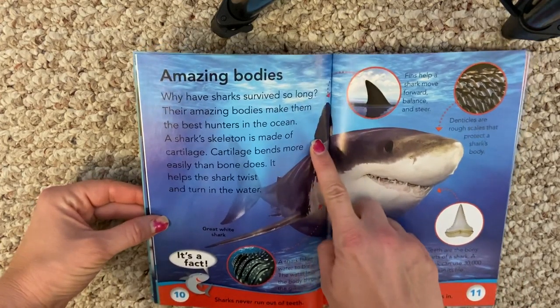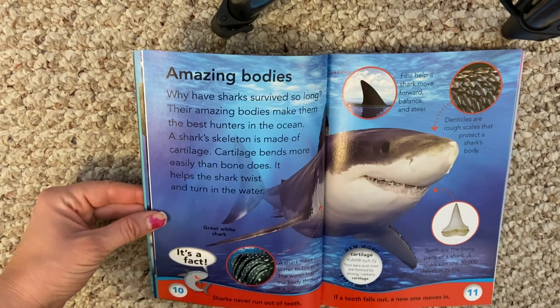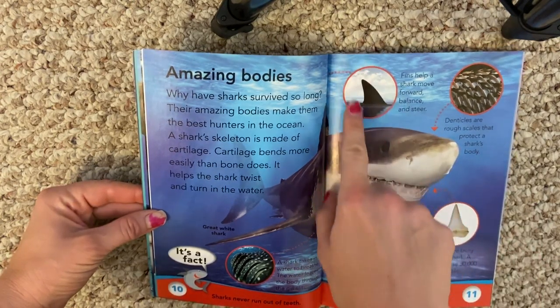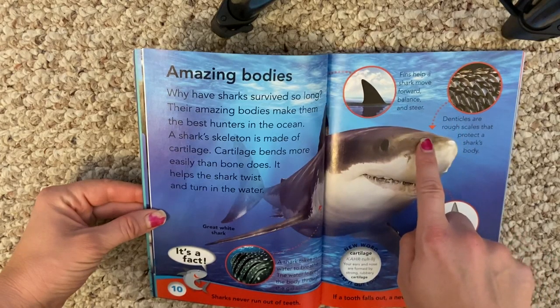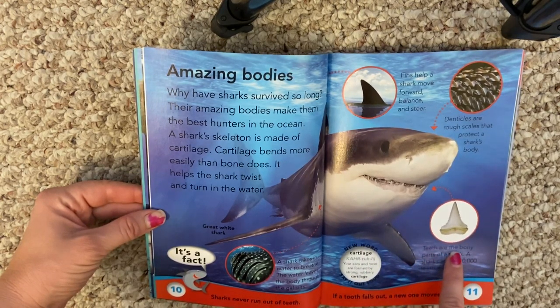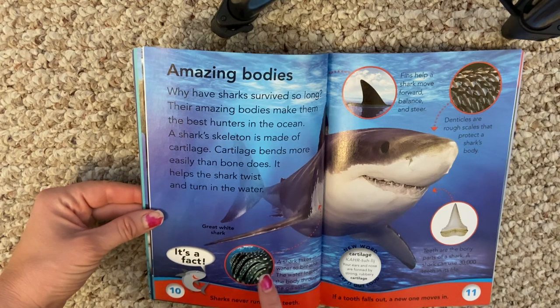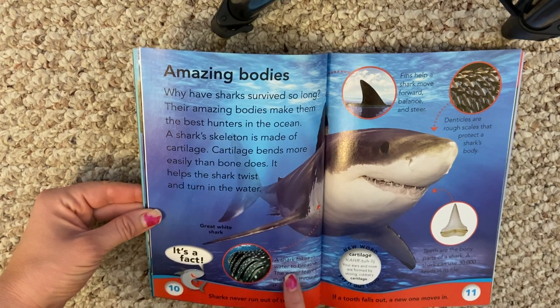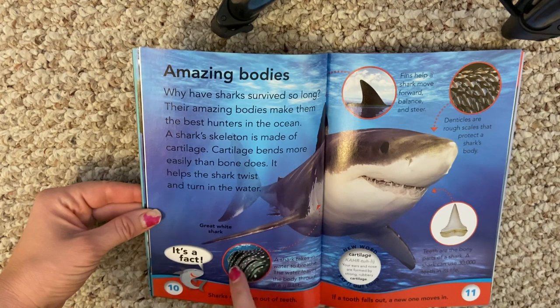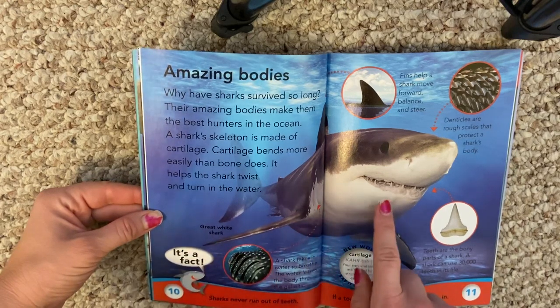Okay, here's what it says. Let's see the picture of the fin. And the caption says, "Fins help a shark move forward, balance, and steer." And then we have a close-up picture of it. Denticles are rough scales that protect a shark's body. Teeth are the bony parts of a shark. A shark can use 30,000 teeth in its life. Whoa. A shark takes in water to breathe. The water leaves the body through the gill slits. So it's showing you a close-up picture of the gills. Okay, that's what's right here. And this is telling us it's a great white shark.